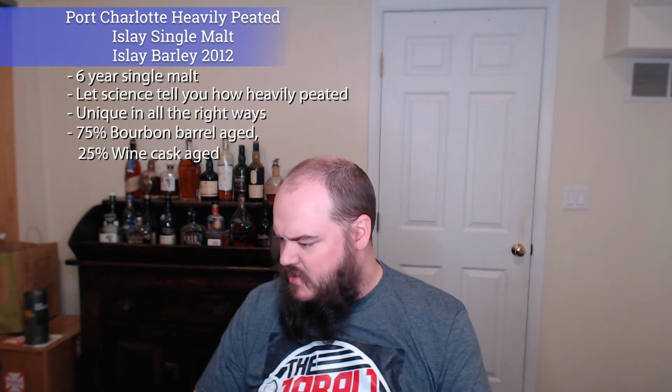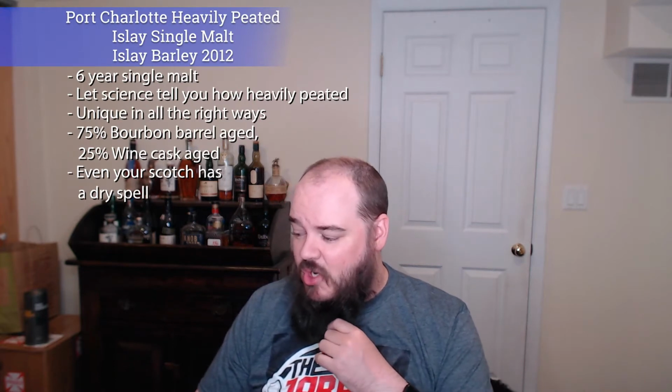75% first fill bourbon oak, and then 25% second fill wine casks. So a ton of information on their website on this, which is lovely. I love to see it. Let's see. Anything else? There's a dry warm spell for planting in the second half of April. Squalls in July and August. September into October for harvest was wet. Like I said, ton of info, which is awesome.